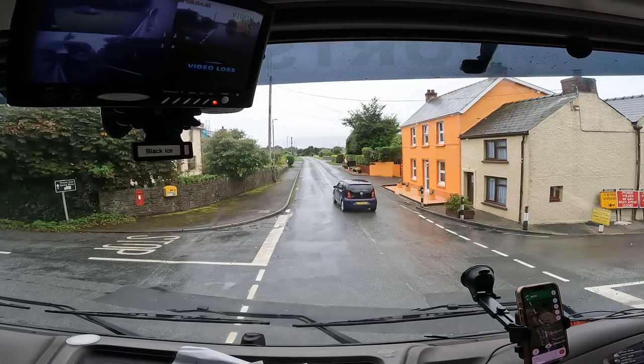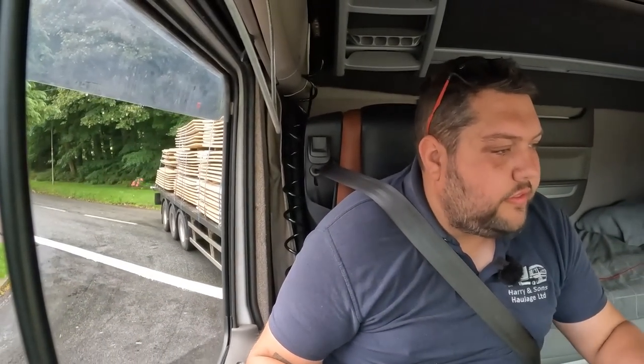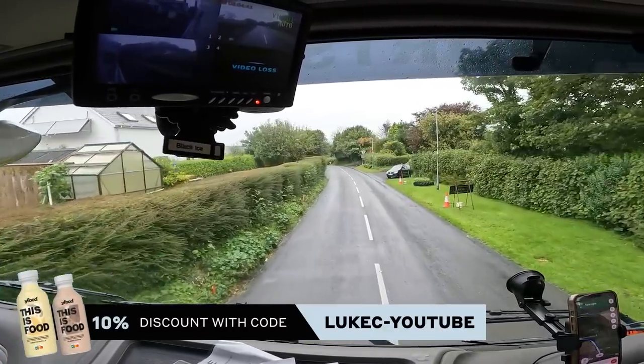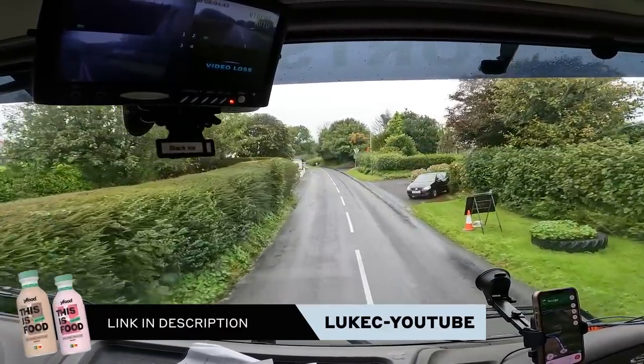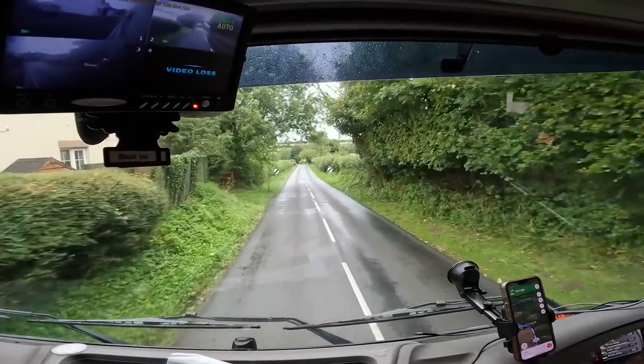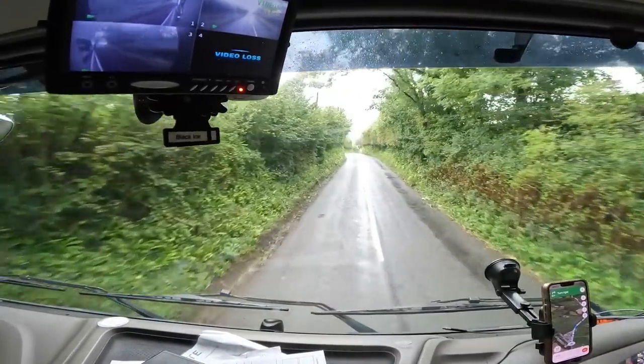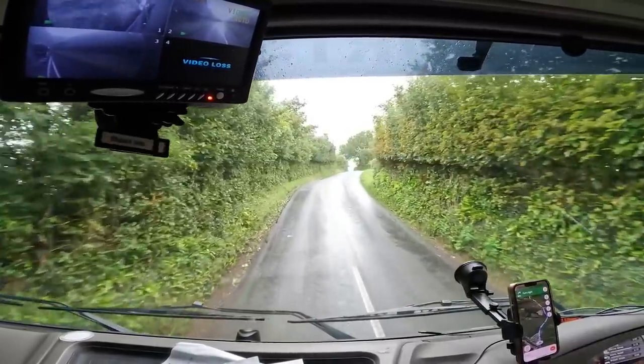Okay. Indicate right. Although the signs are visible, they're not actually set up. If that makes sense, they should really be swapped around the other way if the road is open. This could be interesting. So we can turn around there probably if we needed to. I'm just looking for places to turn around now, just in case we have to. We've got a right hand turn coming up. It looks like another sharp right hand turn.